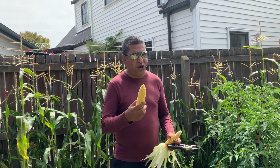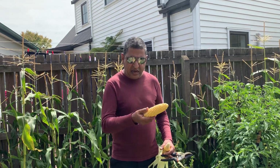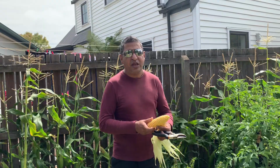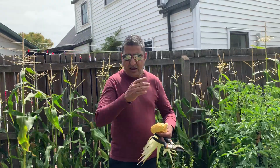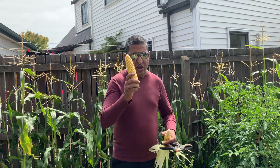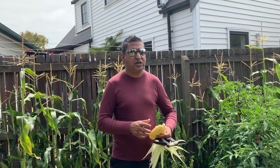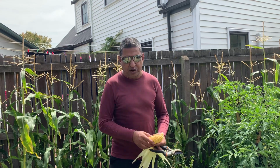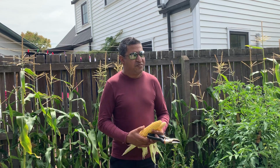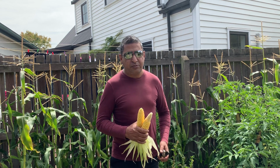The third way is to put it on the barbecue the way it is, and keep toasting it. When you finish, take a lime, cut it, give it a really good shake on the corn, and then again red chili powder and salt, and you can consume that. That's absolutely beautiful. So that's pretty much it for the harvesting corn episode.